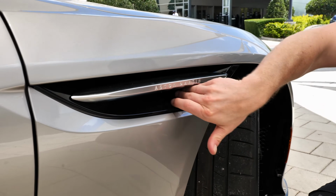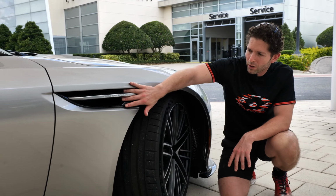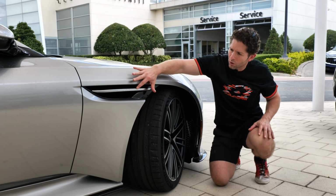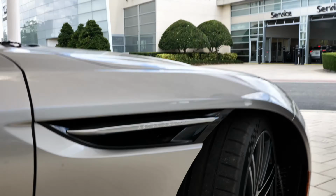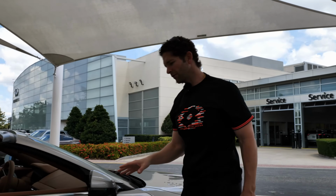And it is functional because it does allow a lot of the pressure to actually exit from the wheel well itself. And of course, you have now an Aston Martin logo right here on the side vent. Very, very nicely done. My favorite thing, to be honest with you guys, is the side view mirrors. I really love what they did with the side view mirrors.